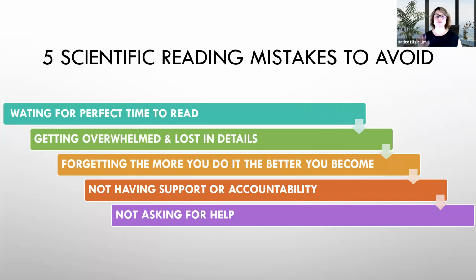First, we will look at 5 scientific reading mistakes to avoid. The first one on the list is waiting for perfect time to read. There is never a perfect time to read. You've probably figured that already.